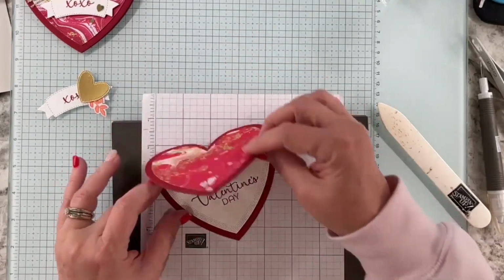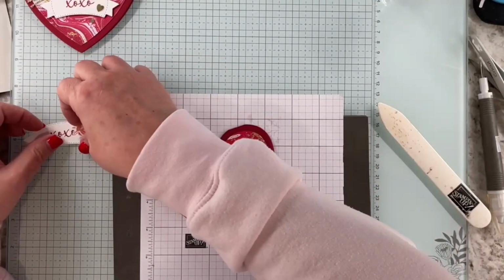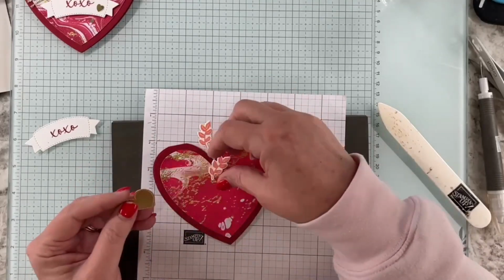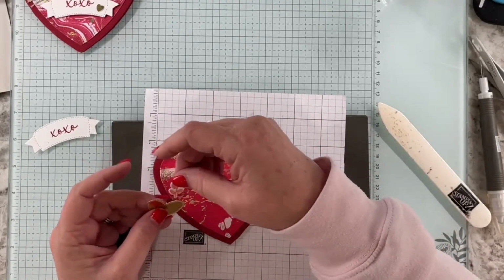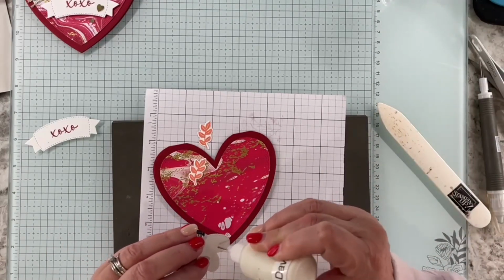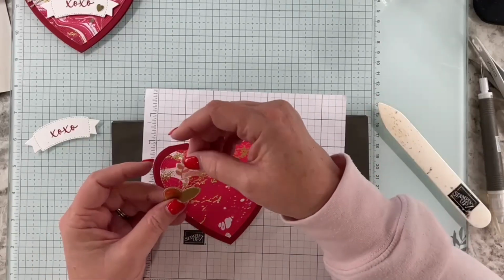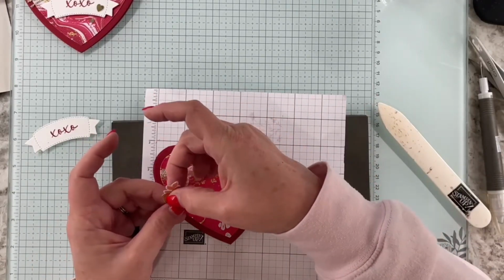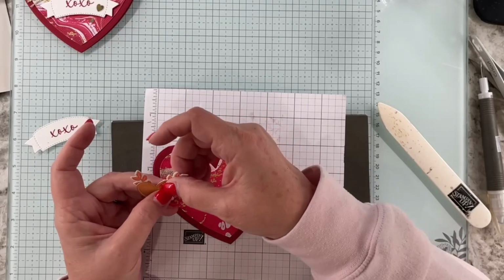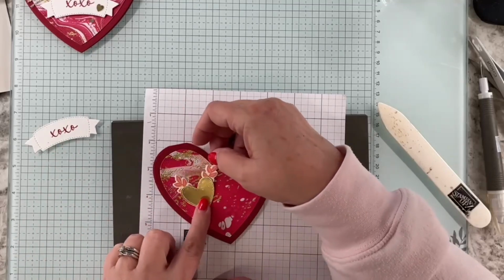All right, so we've got that. So let's build the rest of our card. Let's see, we're gonna put our gold heart on, and we've got our leaves. And I think what I'm gonna do is I'm just gonna put a little bit of glue behind my heart to start. I'm gonna glue more of it down in just a second. But I'm gonna start placing my leaves back there to hold those in place. So we'll do that. Did I get enough glue on it? Maybe. And then we can put this down.